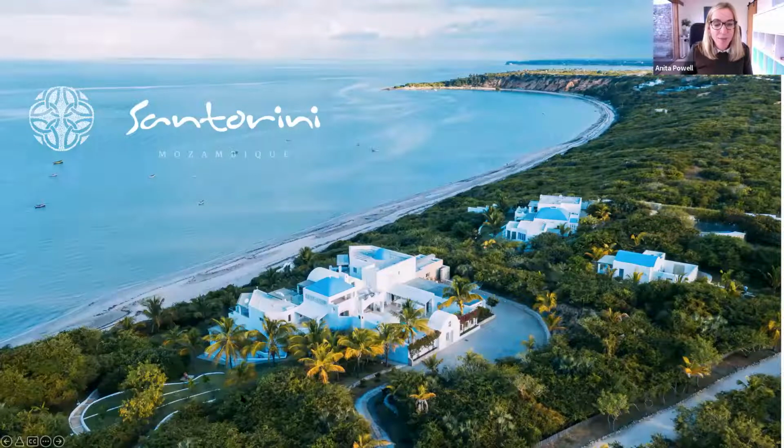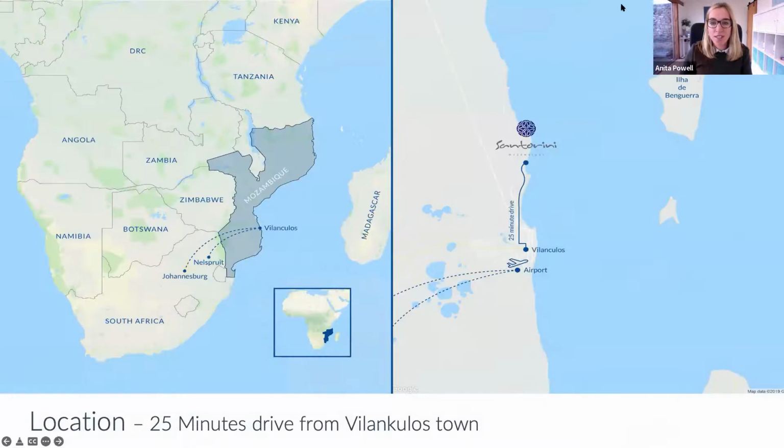So Santorini, Mozambique, we've been working with for about 4 years now. And it is located in Vilanculos, which is the airport you fly into. It's about a 1 hour, 40 minutes flight from Johannesburg Airport, direct to Vilanculos.